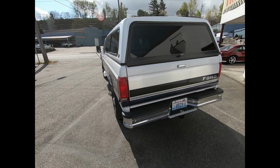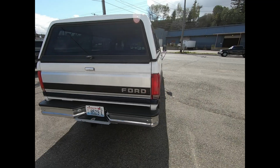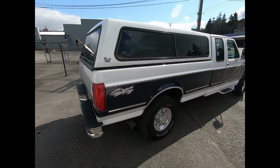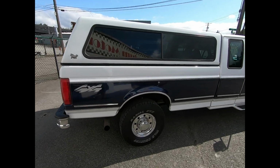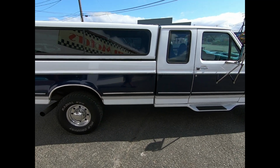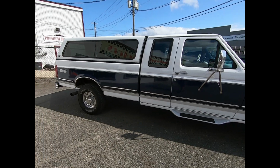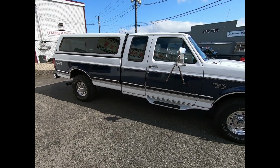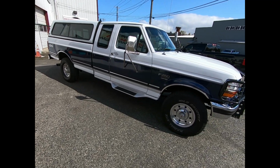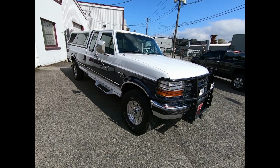It's all original paint, never been hit. Still his original rear bumper. Super clean truck. Put the canopy on about 2 weeks after he purchased the vehicle down in California. I got all the paperwork, I got all the brochures. This was equipped with the 7.3 Powerstroke diesel, 4-wheel drive, 410 limited slip rear axle. It's just a super clean truck.